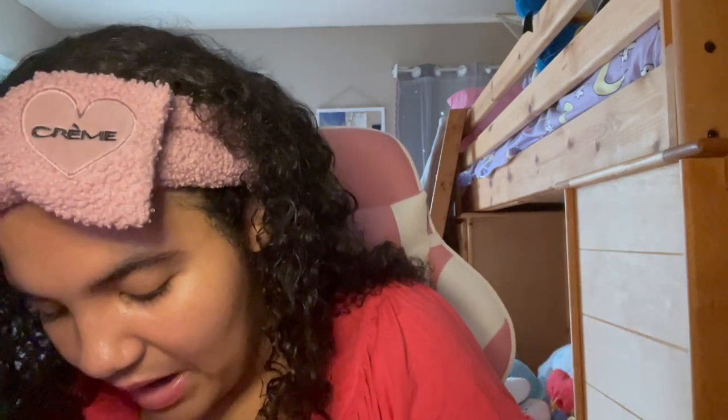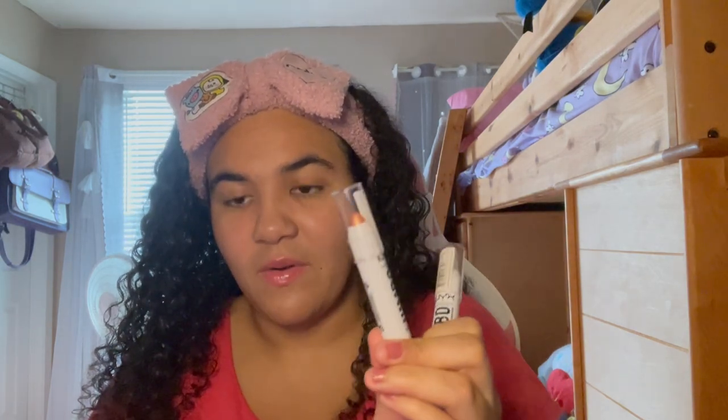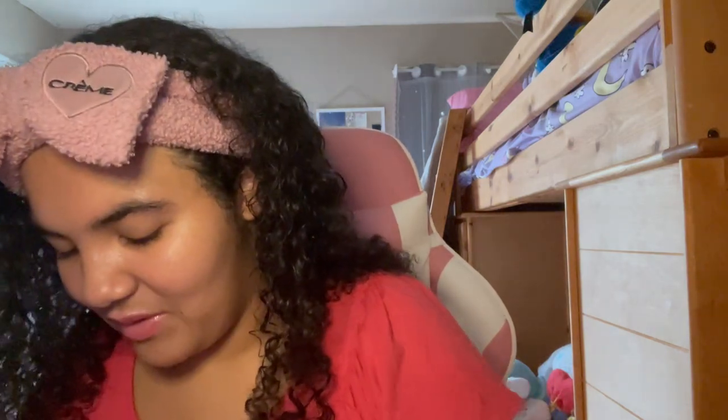Then I have highlighter, I have three. I have NYX's Jumbo, the one that you can twist. I have it in Vanilla Ice Cream, Lemon Meringue, and Blueberry Muffin. I want to get the shade Flan, because I feel like Flan is so pretty. I love it, but I have those three.